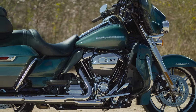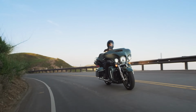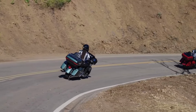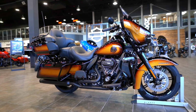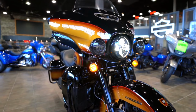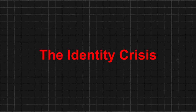If your Harley feels heavier or your body less forgiving, you're not alone. Riders whisper the same fear. Strength fades, bikes don't. Built for power, not mercy, they remind us of one haunting question. What happens when the world moves on, but Harley doesn't? Number 1, the identity crisis.